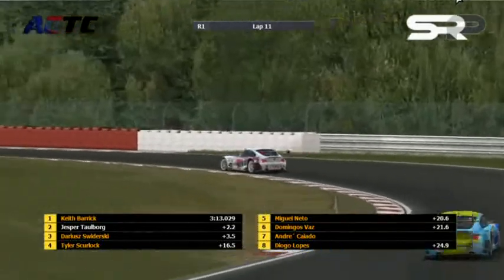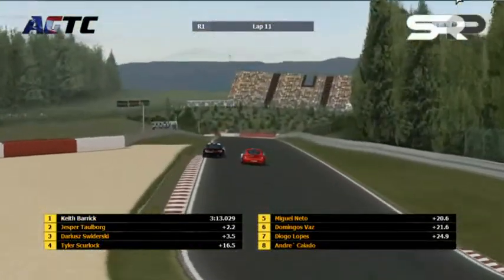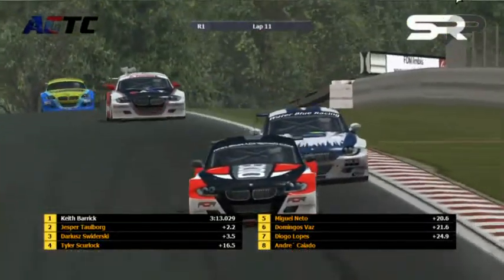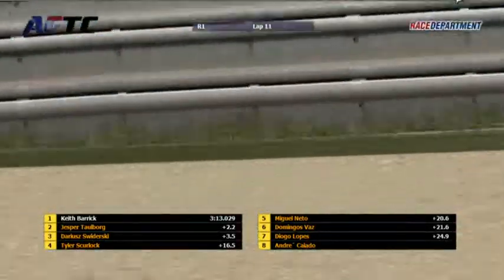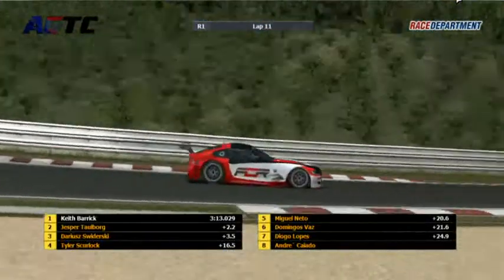There's a big gap to Skurlock and NATO, who, if you remember, were locked in a battle. I think Skurlock was just ahead coming into the pit. So those two not too far apart either. Vass in 6th place. I think he's made up a spot or two, hasn't he? Of course, Via's dropped down the order. So the pit stops are shaking out.